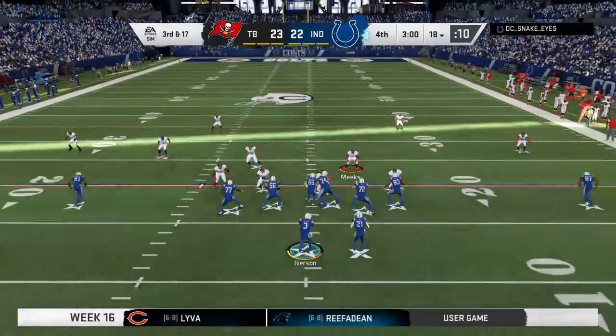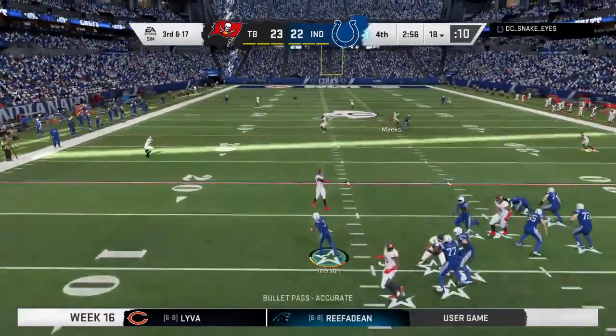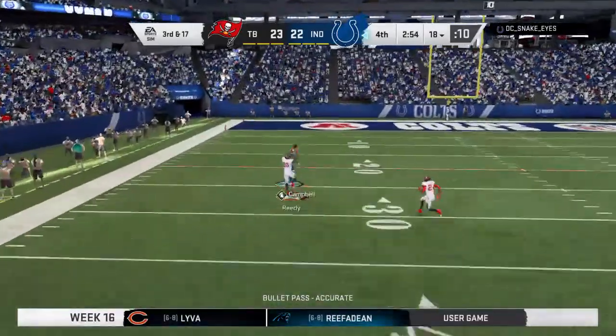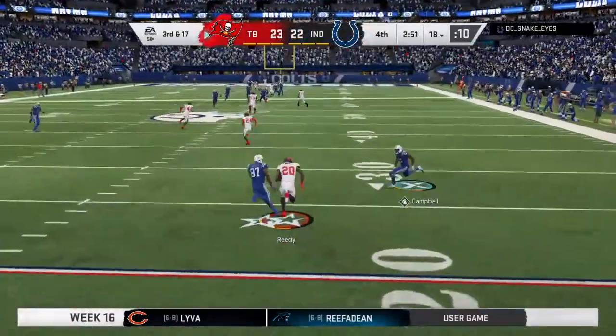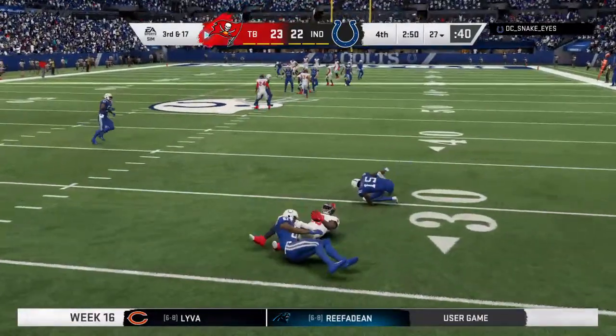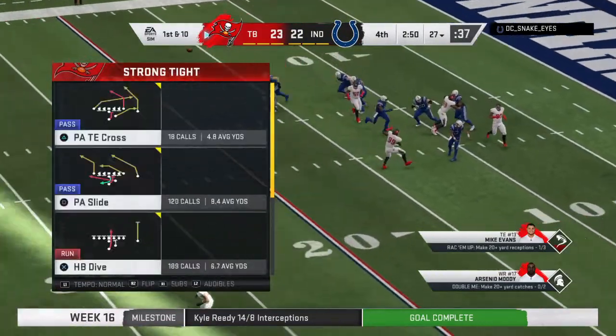Mike 55. Throwing on 3rd and long. Iverson looking for Campbell downfield. And, oh, a crusher there as it's intercepted. Picked off at the 23. And they're going to set up shop at the 27-yard line.